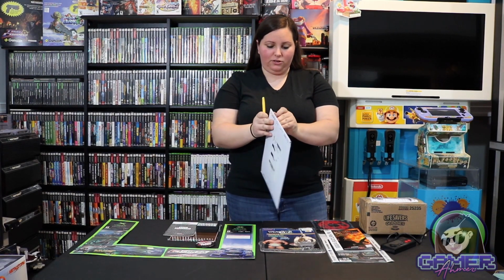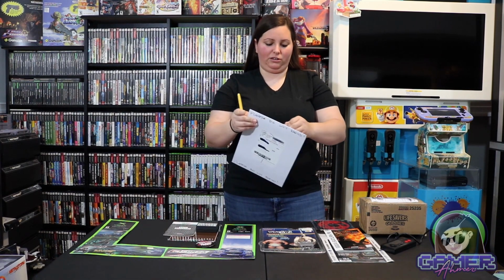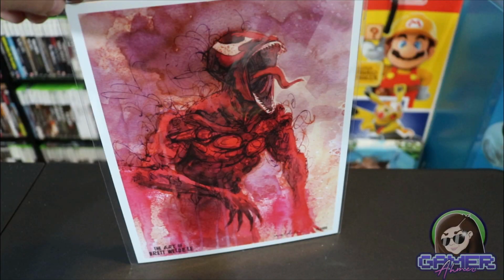And then on to this package. This actually says, please do not bend, all over the package. So luckily it doesn't look like it's been damaged or destroyed. So I actually came across this when I was looking for some more promotional items for my Maximum Carnage box set for the Sega Genesis. So of course I came across this pretty awesome art print, and I thought it was pretty neat.